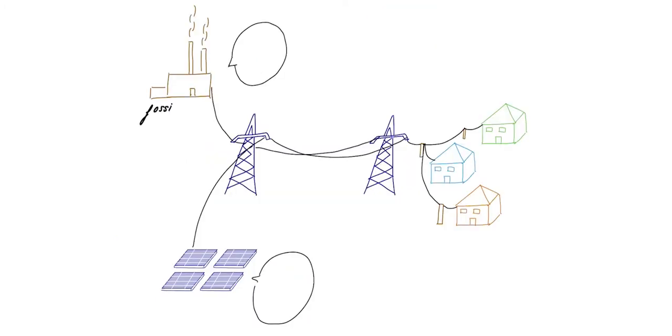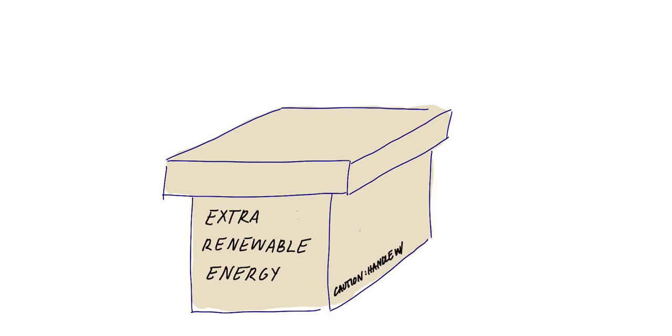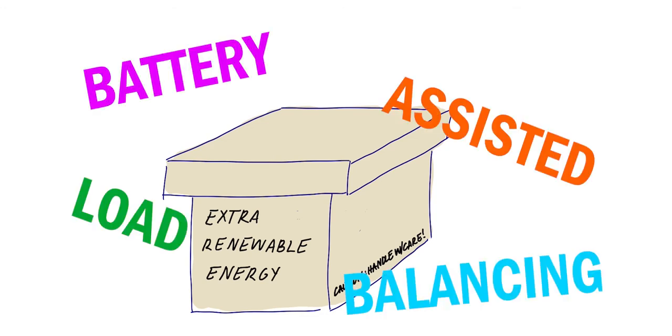Right now, the US burns fossil fuels on demand. This means that the grid does not store energy. So if we can't use up all the energy we harness immediately, we lose it. And this is a problem if we're switching to intermittent renewables. If we can find a way to store this unused energy, we can deploy it later when we actually need it. When we have to turn the lights on at night, we can make use of the solar energy we've stored away during the day. This gets us to battery-assisted load balancing.